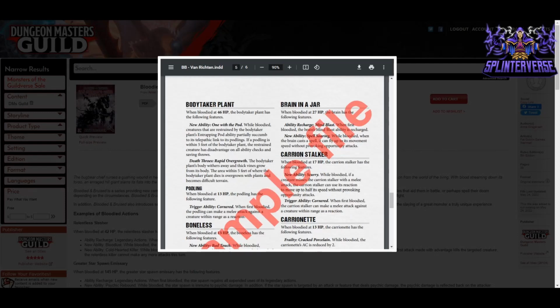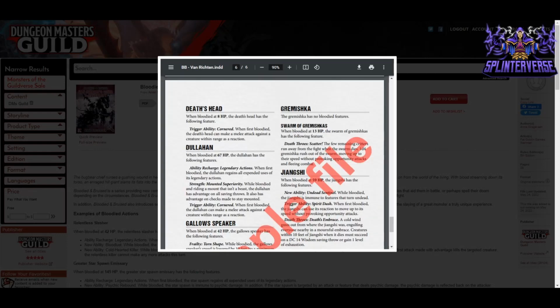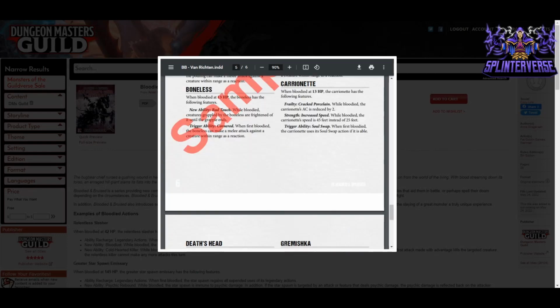But just looking here at Brain in a Jar, when it's bloodied at 27 hit points, the brain has the following features. When first bloodied, the brain's mind ability is automatically recharged. And then it gets a new ability called Spell Soaring. While bloodied, when the brain casts a spell, it can fly up to its movement speed without provoking opportunity attacks. So that's helpful, especially if it's trying to get away. I mean, if you're at half health, you might want to be getting out of town, right? Get away from these pesky adventurers.